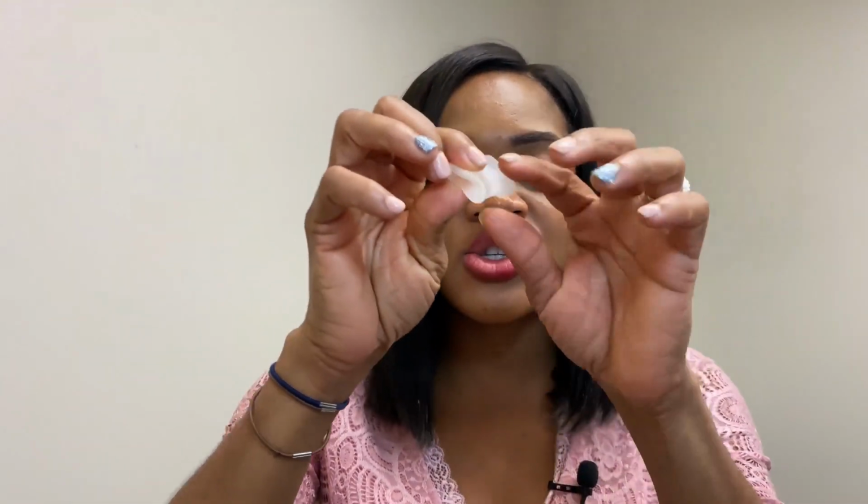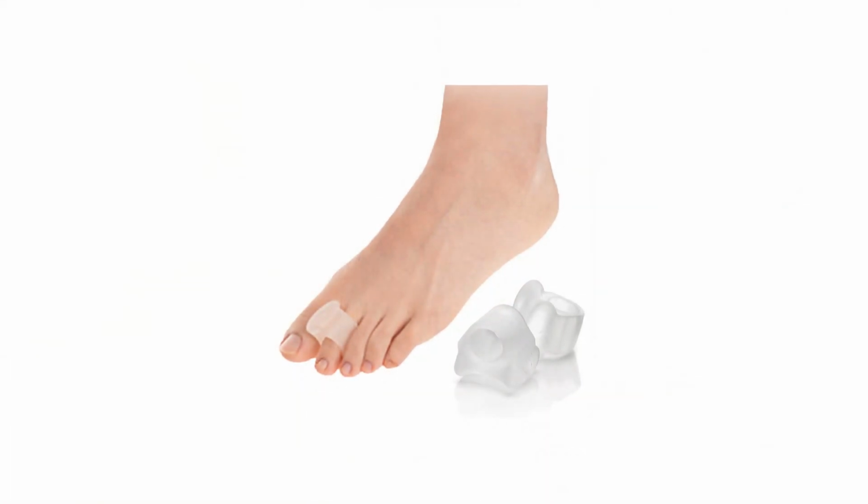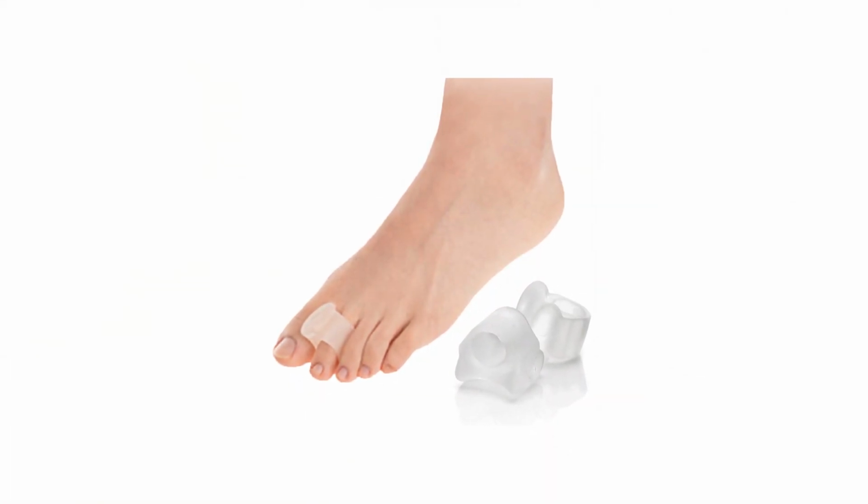How do you prevent pain and things like that? So there are these little toe spacers, and you can honestly get them online. They're silicone, and you just put them between your toes. If you have one of those corns between your toes, between these joints, you just put them between your toes like so. Anyway, it separates it and prevents rubbing that may cause some sort of pain. I really like this one.